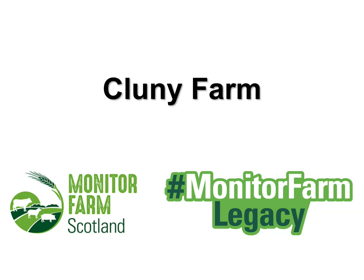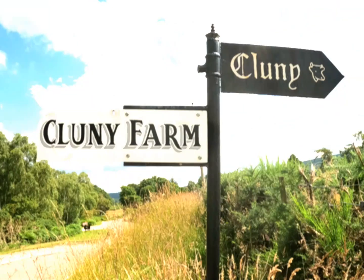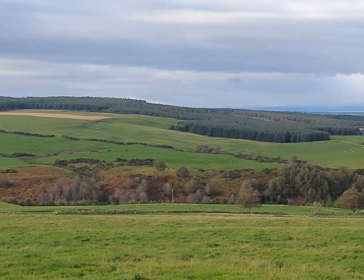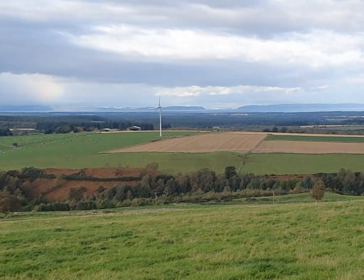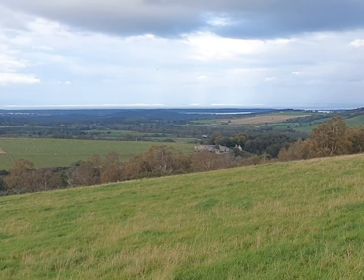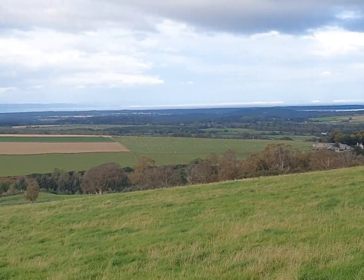Welcome to Cluny. Our farm lies 4 miles south of Forres, next to the village of Rafford, and the farm goes from 280 feet up to about 650 feet above sea level. We're in a microclimate in Moray. It's quite mild and relatively fine weather. The farm extends to 1,040 acres, of which about 400 are ploughable.